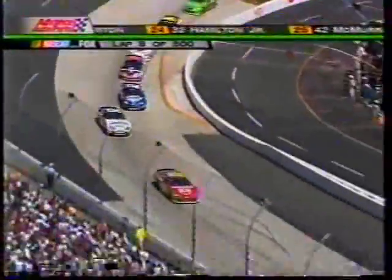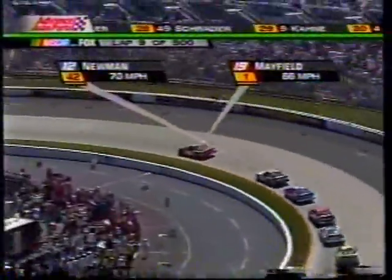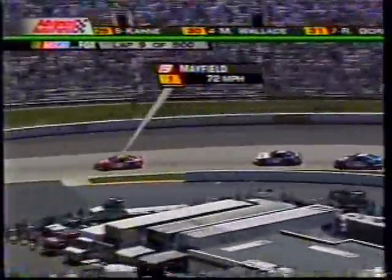Jeremy Mayfield did have one of the better cars in short runs and long runs yesterday in practice. Yeah, he led both practices yesterday. He's been hot and fast ever since we got here. Oh, Slugger Labonte might have found the hot tip for this concrete.